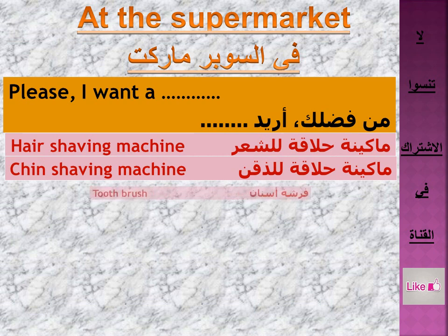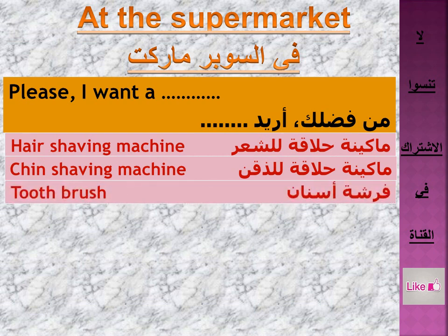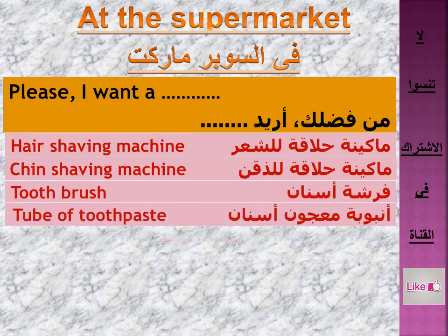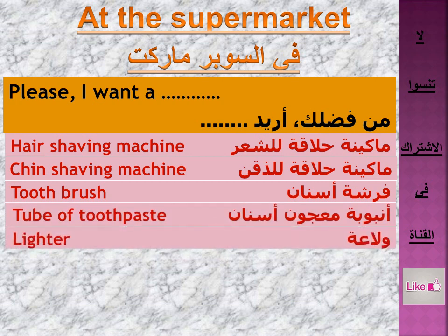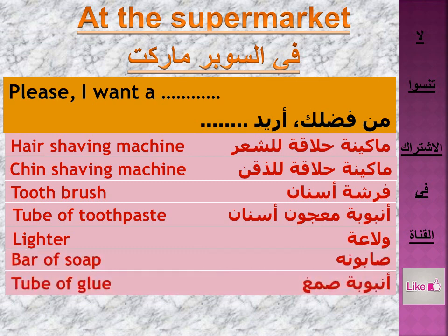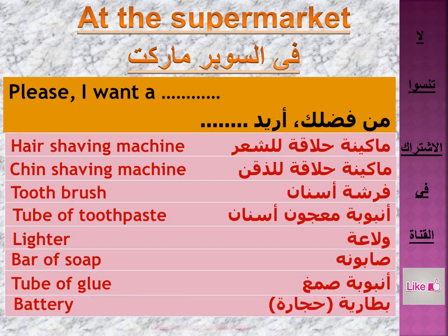Toothbrush. Please, I want a toothbrush. Tube of toothpaste. Please, I want a tube of toothpaste. Lighter. Please, I want a lighter. Bar of soap. Please, I want a bar of soap. Tube of glue. Please, I want a tube of glue. Battery. Please, I want a battery. Lollipop. Please, I want a lollipop.